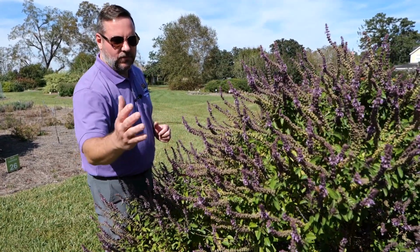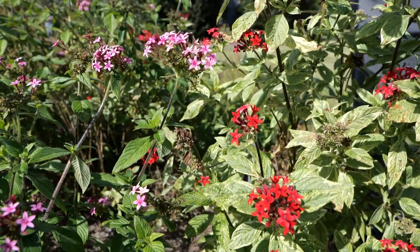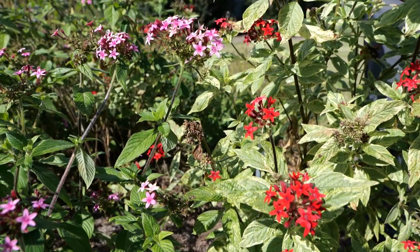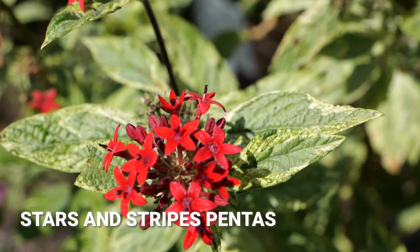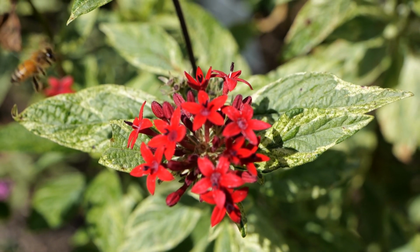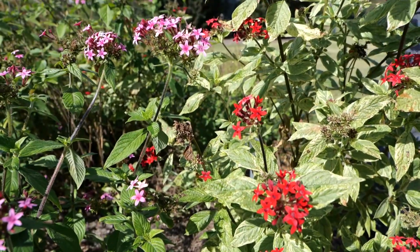I mean, this plant is providing a huge benefit for these pollinators right now. In keeping with the theme of talking about some less familiar or lesser known pentas varieties, I wanted to show you Stars and Stripes. It's a red flowering penta, but I love the white and green variegated foliage. It's probably one of the only variegated foliage pentas on the market. And it's pretty robust. As you can see, it's gotten about 2.5, 3 feet tall.